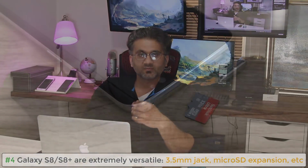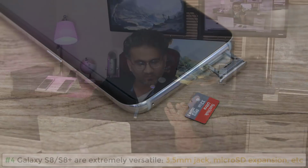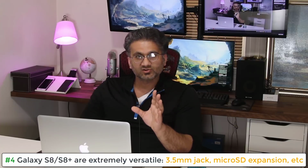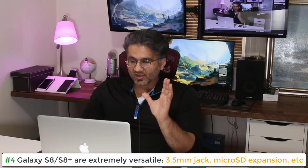On top of that, you've got the micro SD expansion slot on these phones, so if the storage that is built into the phone is not enough, you can always get more storage using a micro SD card. Again, a lot of other manufacturers are getting rid of these versatile features that kind of annoy some people, and I can understand why. Now, on top of that, when you buy this phone, you get AKG tuned earphones. So again, another nice feature to include into the sale of this smartphone. So that's number 4, versatility. You know, the headphone jack, micro SD expansion capabilities, and all that good stuff.